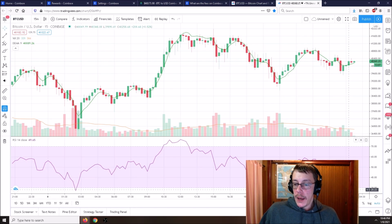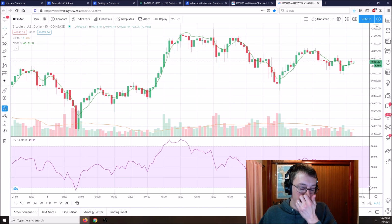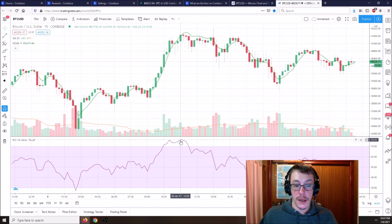Now, for the opposite, you can see another dotted line at the bottom where the pink stops, and it's at 30. If it's below 30, it is in the oversold territory, meaning it's going to come back up pretty soon. Now, let's take a look at these correlations. As you can see, it's overbought right now. It's above 70 right here.